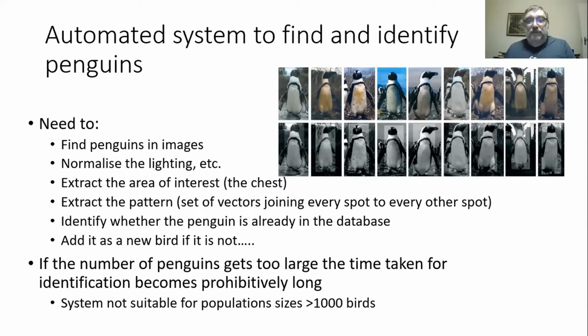But the real problem is that if the number of penguins gets too big in your database, the time to process the things gets prohibitively long, and you will not be able to analyze the data coming from a single camera in the time it takes before more data arrives, so that you will never be able to keep up with the data input. And that gives a size limit to the system, unless, of course, you go to supercomputers and spend thousands and thousands of dollars. So basically, the last time we worked it out, which was probably about 5 or 6 years ago, the system would not be suitable for populations bigger than about 1,000 birds.